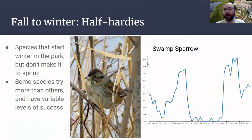And this brings me into another fun part of the transition to fall and winter, which is half-hardies. So when I say half-hardy, I don't actually remember how often this term is used in Illinois. It was used a lot in Western New York where I went to undergrad. This refers to species that start wintering in an area but don't make it to spring. I don't think it's very well established whether they are more likely to die of cold or starvation, or if they just move on their own. I would certainly like to believe the latter. It's certainly the latter for some species, maybe not all. Don't want to be too optimistic.